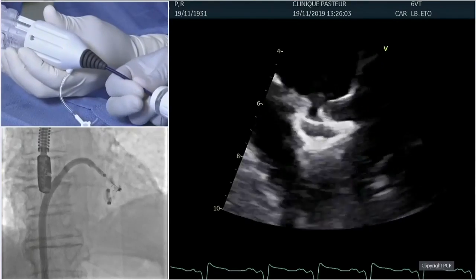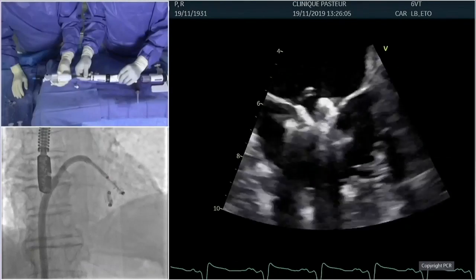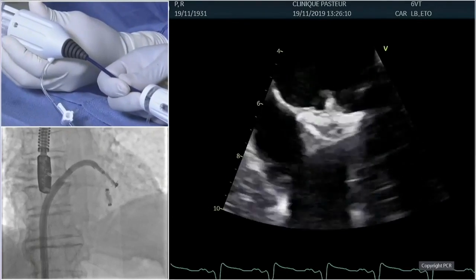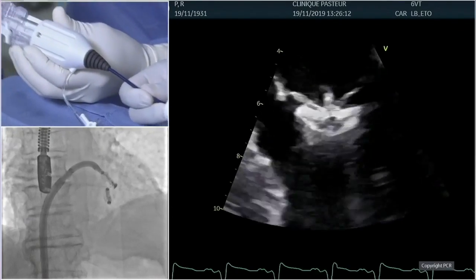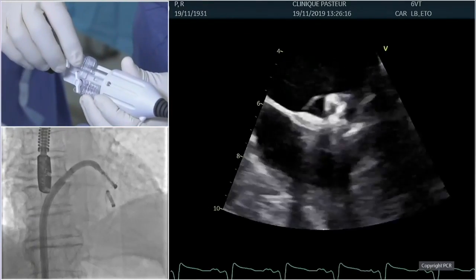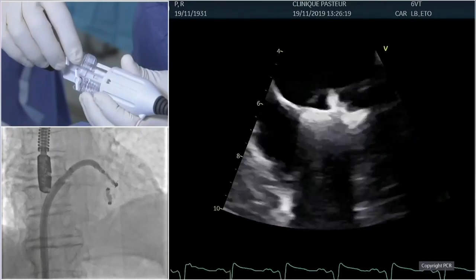Maybe go down a little bit. I think it's fine. Pull a little bit down. Yeah, and let's go with the anterior. Focus on the anterior, guys, at the echo.